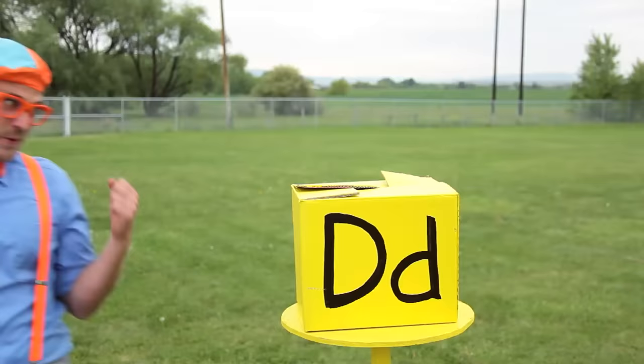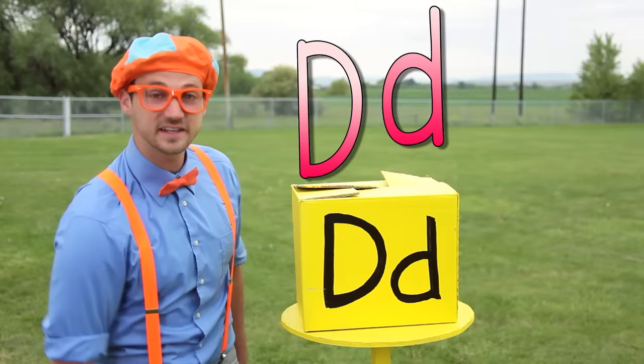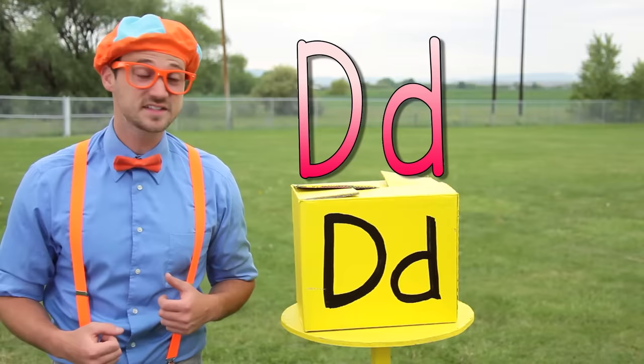Is another letter of the alphabet. This letter is the letter D. This is a capital D, and that is a lowercase d. Let's open up the box and see what we can find that starts with the letter D.